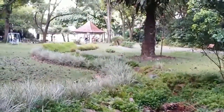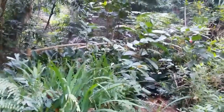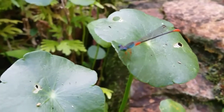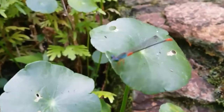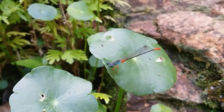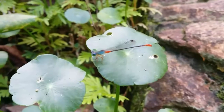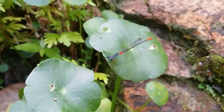In this garden, there's a small stream of water that leads down to the pond. This water is a food source for the insects and other animals, like frogs and tadpoles. In this stream, you can find a lot of dragonflies and damselflies flying around. I can only find one damsel staying still for me to video it. Hope it doesn't fly away. Just give me a moment.